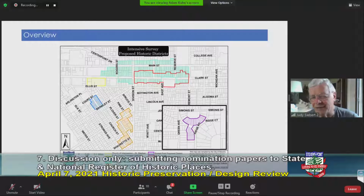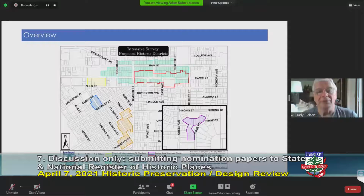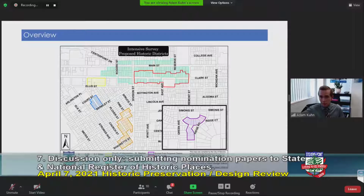Would it be possible to expand what you're calling the Clark Main Street proposed district and simply absorb the Ellis Street one, the churches, into that proposal? You mean adding this area to the downtown review district or the Clark Street district? To the Clark Street, Main Street one, the greenish blue. Just absorb the yellow into the greenish blue one? The greenish blue, this whole area, is the Clark Street Main Street district that was sent to the state and national register of historic places. The area outlined in red here is the locally recognized Clark Street district. So it could be expanded to be included either in the Clark Street district or within the downtown review district, should this commission choose to.